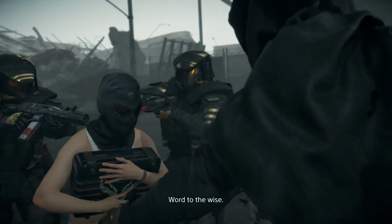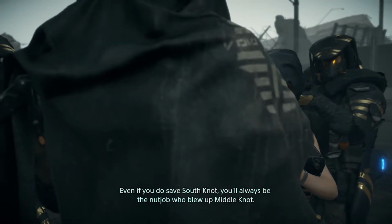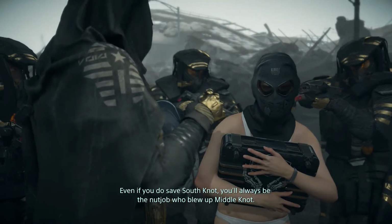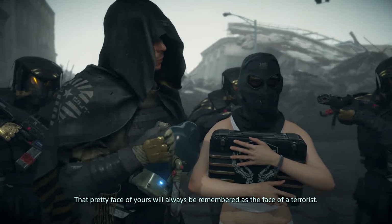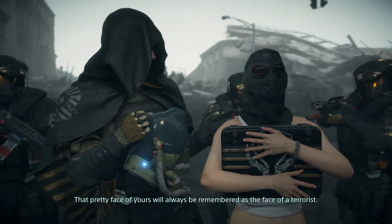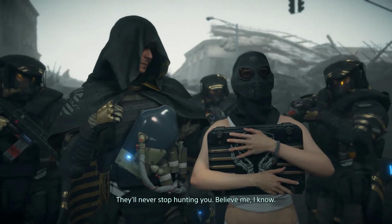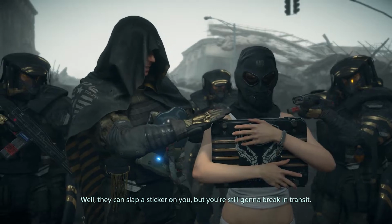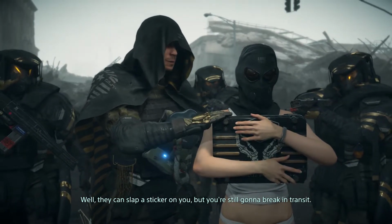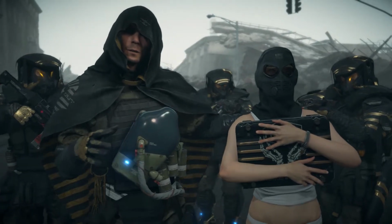Word to the wise. Even if you do save South Knot, you'll always be the nut job who blew up Middle Knot. And that pretty face of yours will always be remembered as the face of a terrorist. They'll never stop hunting you. Believe me, I know. They can slap a sticker on you, but you're still gonna break in transit.